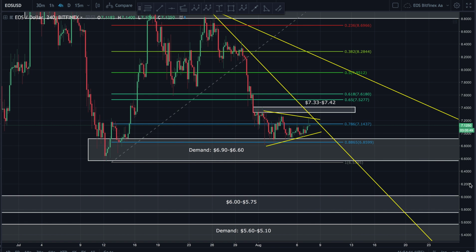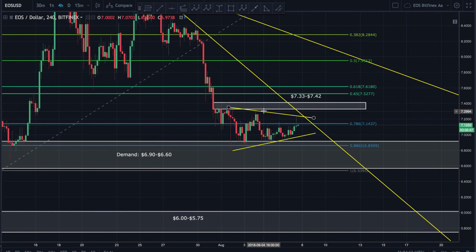First thing we're going to have to break is the top of this microstructure here. So the top of this, at this wedge here, is at about $7.30. If we get north of that, immediately we're going to enter into this supply zone between 733 and 742. And if we break 742, guys, we're going to have to see a lot of volume increase to do that.